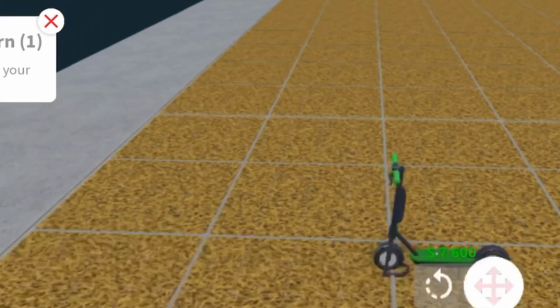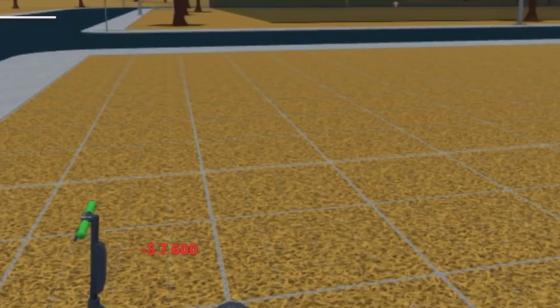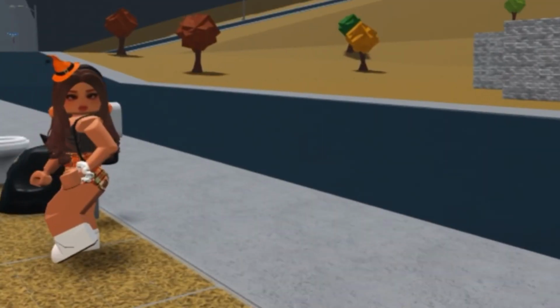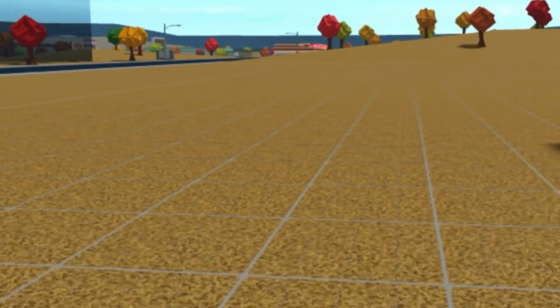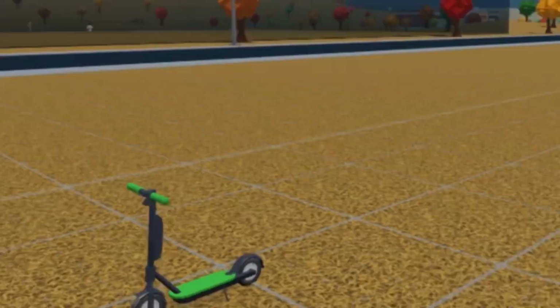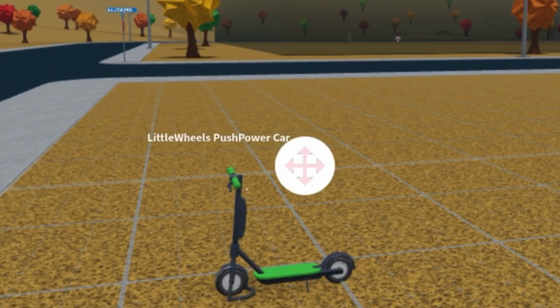Okay, so first we do have this Thunderbolt electric scooter. And I'm sorry I didn't post leaks for this new update. There were a ton and I was just really busy, guys. I'm really sorry. I've been really inactive lately and my biggest apologies for that. But yeah, the first thing we have are some vehicles that are pricey as always.